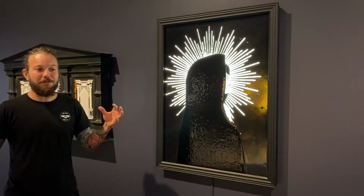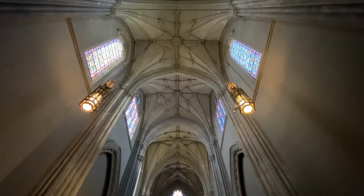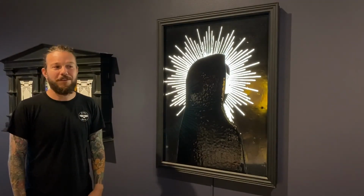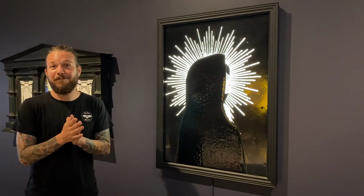Stained glass is a metaphor for light coming through a canopy of trees, because that was the original chapel. The original church was outdoors. It was underneath trees. Before we built chapels, that was it. That was how you prayed in nature.